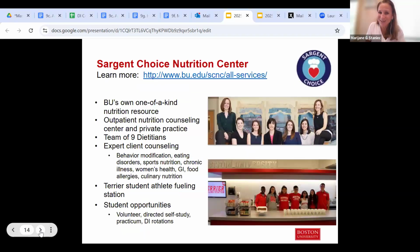One of our regular and popular opportunities for the practicum is our Sargent Choice Nutrition Center. And in this center, we have a team of 9 registered dietitians working to help our students and faculty and staff with all of their nutrition related needs. This wonderful team and this wonderful facility right in Sargent College gives our students who are in the nutrition programs opportunity to practice and learn and develop their skills in this private practice environment.